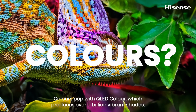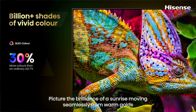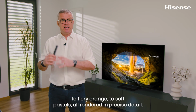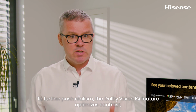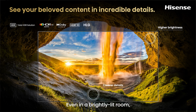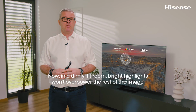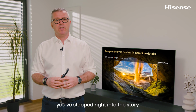Colors pop with QLED Color, which produces over 1 billion vibrant shades. Picture the brilliance of a sunrise moving seamlessly from warm golds to fiery oranges to soft pastels, all rendered in precise detail. To further push realism, the Dolby Vision IQ feature optimizes contrast, brightness, and color based on both your content and ambient lighting. Even in a brightly lit room, you won't lose the darker details. Now, in a dimly lit room, bright highlights won't overpower the rest of the image. You're no longer a spectator, you've stepped right into the story.